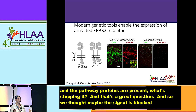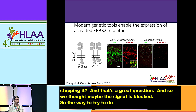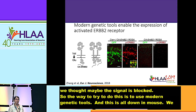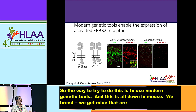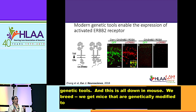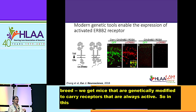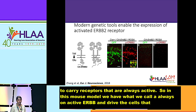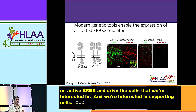So the way to try to do this is to use modern genetic tools, and this is all done in mouse. We get mice that are genetically modified to carry receptors that are always active. In this mouse model, we have what we call a constitutively active, or always-on, version of ERB-B, and we can use different genetic tools to drive the expression of this in the cells that we're interested in. And we're interested in supporting cells. And so we bred together mice to be able to make this happen.